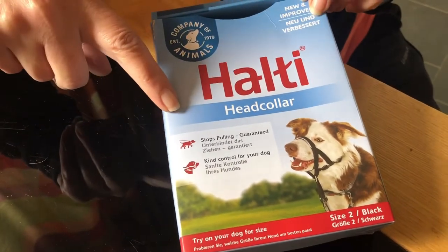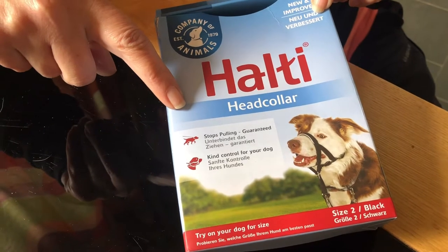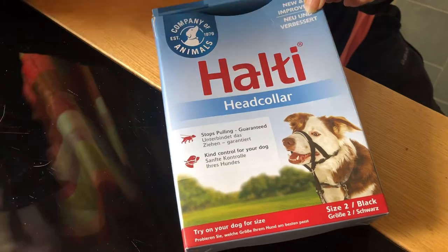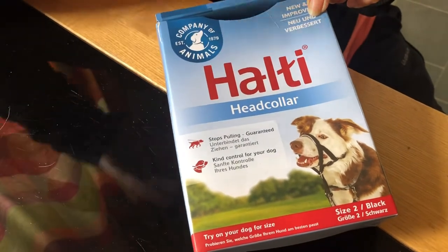This cost me £13.49 from Amazon, and it was next day delivery. So again, I could get rid of the blue collar and use the blue Halti and use this one straight away.